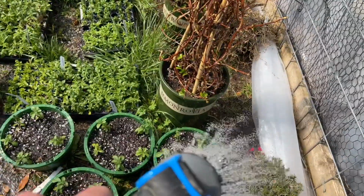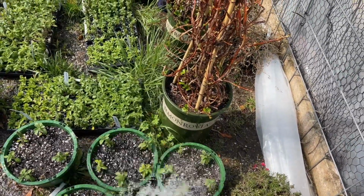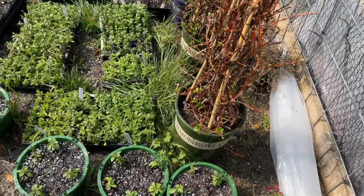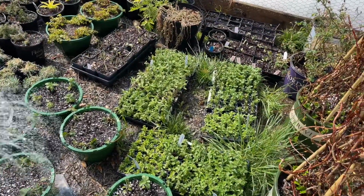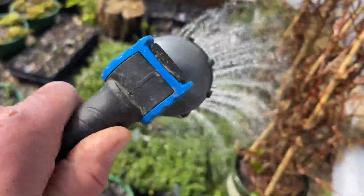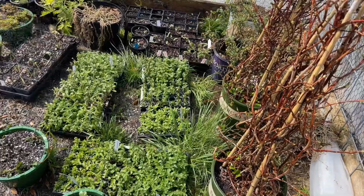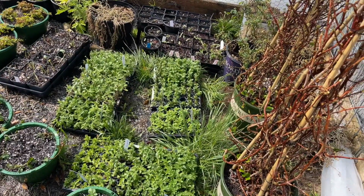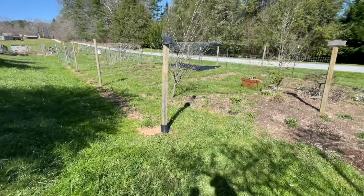Right now I'm giving this stuff water, believe it or not. It was pretty dry. I thought it would keep it a little moister in the greenhouse, but it didn't. So let me water this stuff, guys. And then we're gonna get to working on that butterfly garden over there. So hopefully the wind cooperates out here, guys.